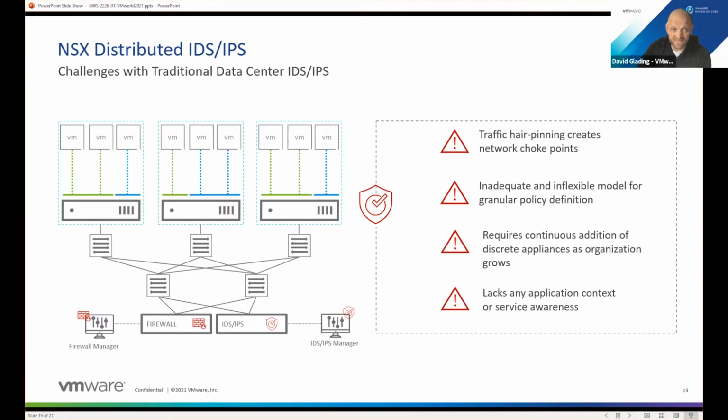So with NSX Distributed IDS/IPS, it's just like the distributed firewall. It's actually distributed at the hypervisor level, and we'll go into that during the lab. Traditional IDSs also don't have context of the workloads. They might see a signature bound for a machine running Apache, for example, but if they see it as a different kind of web server, maybe like IIS, that might detect a bunch of false positives and just cause more headache and operational challenges.